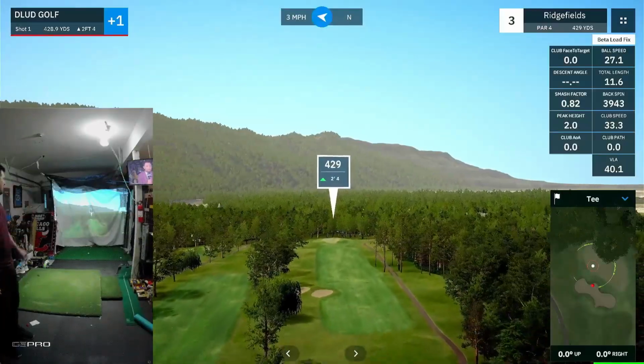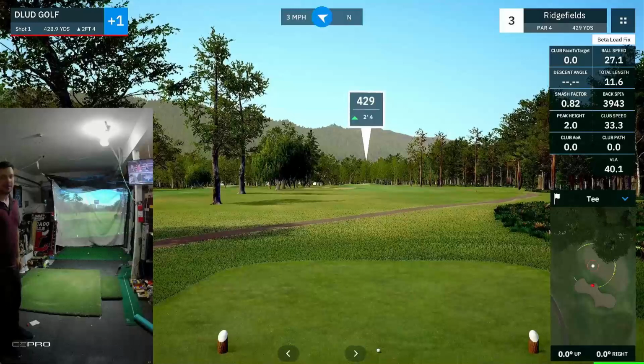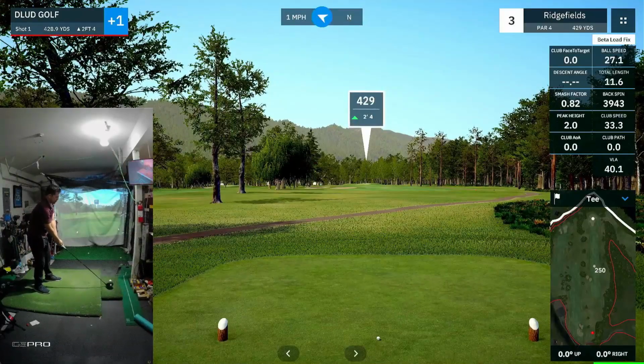A really cool look here at the third. A 429-yard par 4. We're playing the whites, and this is a 430-yard par 4.